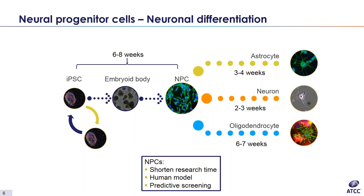Subsequently, the replated cells differentiate into neural progenitor cells. During this differentiation process, TRA160 expression is lost and replaced by nestin and PAX6, which are widely regarded as markers of neural progenitor cells. Now, expression changes again when neural progenitor cells differentiate further into their lineages, and that can be achieved by culturing the cells in lineage-specific medium formulations.